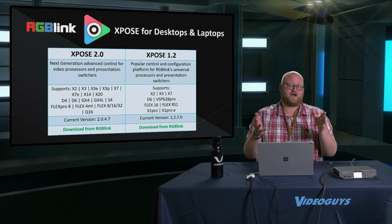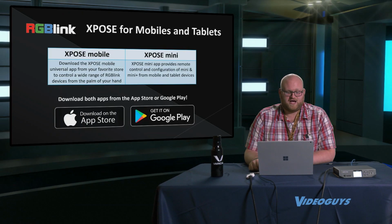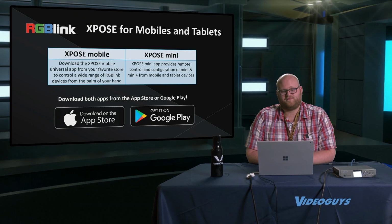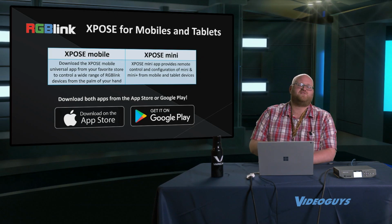And so the first thing we're going to talk about is something that we've talked about a lot, and we've done a lot of shows talking about RGB Link Mini, but that's the Expose software for desktops and laptops. We've done full demos on this before. Here's a rundown of everything that it can do. You can also have the Expose apps for mobile devices and tablets. That is also available, very importantly, for both Android devices and your iPhones and stuff like that. And these can be used to control your cameras, create green screen or chroma keying and stuff like that.